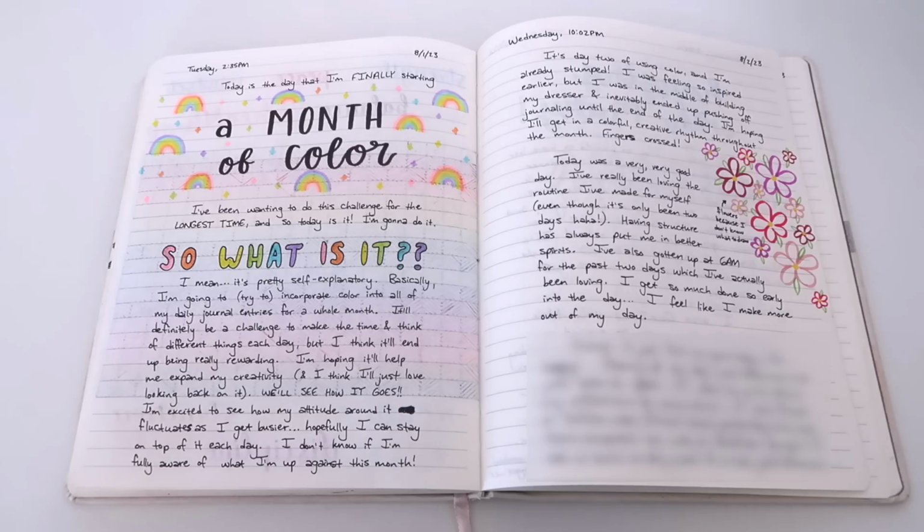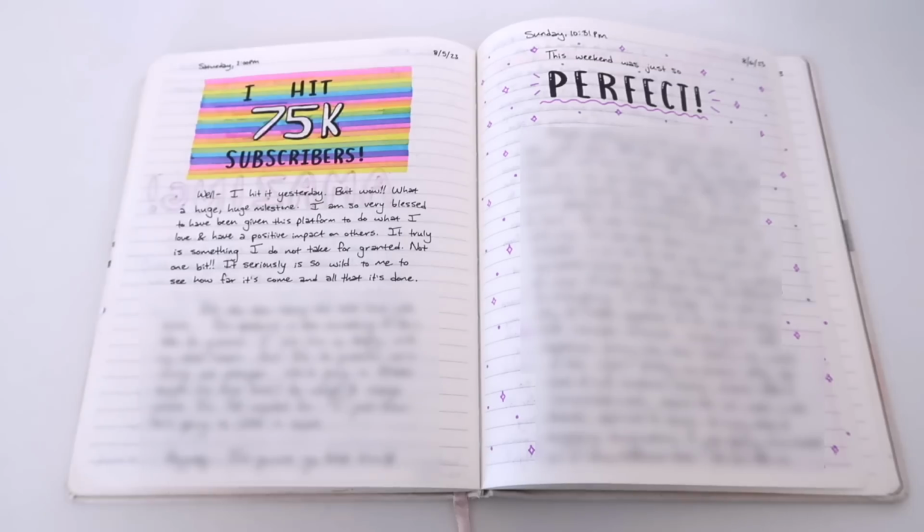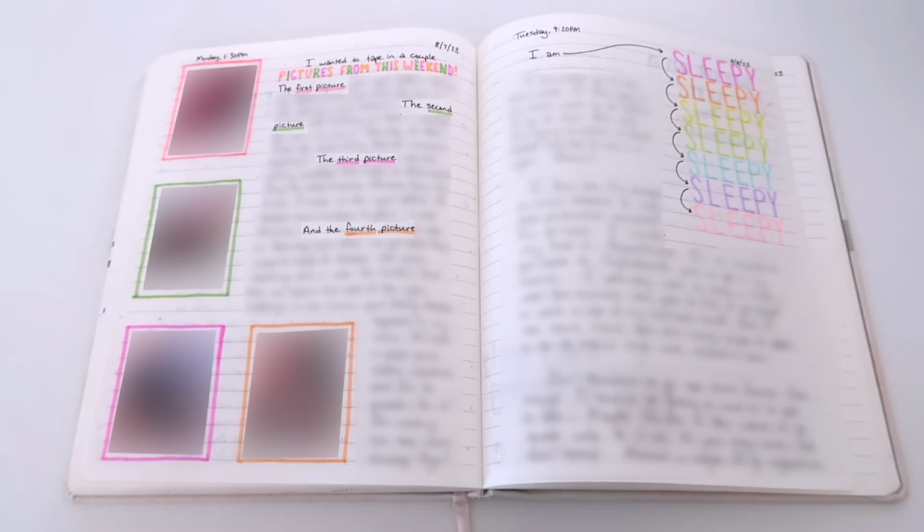So there you have it, the whole month of color. I cannot believe I did it. So here's a final flip through of what the month of color looks like and how it turned out. I honestly am very, very proud of myself.